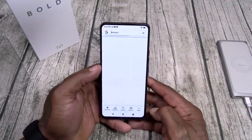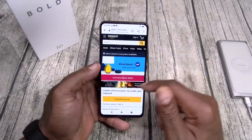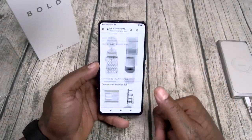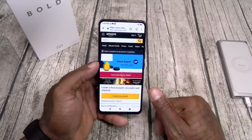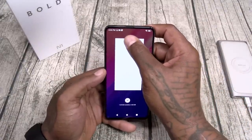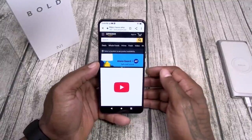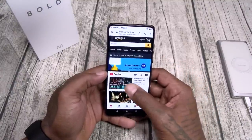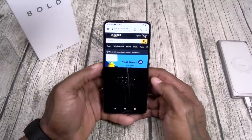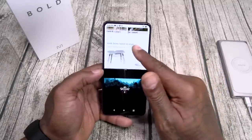All right, so now let's check the web browsing speed. Let's hit up Amazon. And there it is. Full website, all of the pictures, nice scrolling speeds. Let's check split screen multitasking. Let's open up YouTube at the same time. Let's see what we got on deck. A little Mortal Kombat. So Mortal Kombat on the bottom, Amazon on the top.